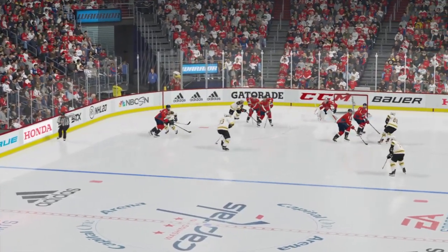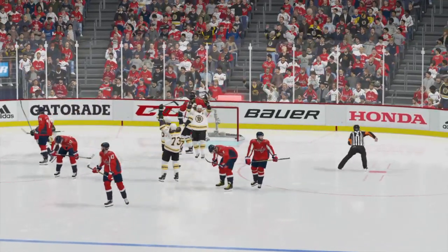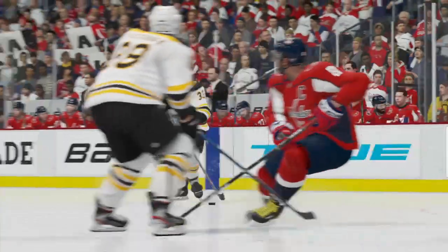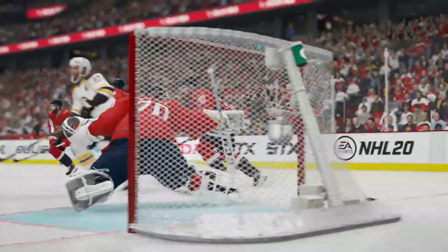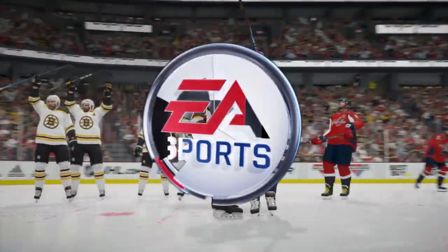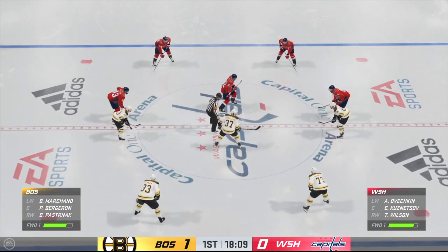Control of the faceoff by the offensive team allows them to snap it into position for the shot. The goalie's not set, and he gets beat on it. Boston's made their way back to center ice here, and they've got that 1-0 lead.